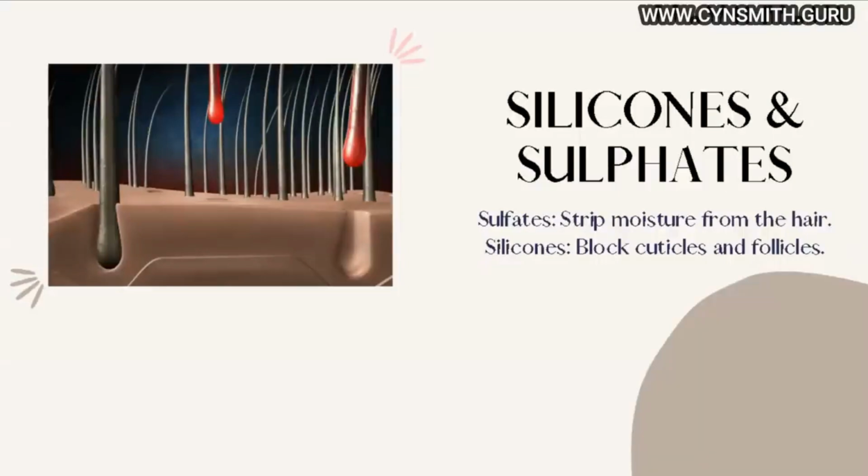Silicones and sulfates. Now, I know that this is a really big thing. I also know that Grammarly plays too much, and I don't know what happened, but obviously you can see that I know how to spell sulfates, but one of the sulfates decided to change the spelling, whatever. Okay, anywho, so whenever we're talking about sulfates, they will strip moisture and different nutrients that the hair needs from the hair, right? And then silicones can fill and block the cuticles and follicles.